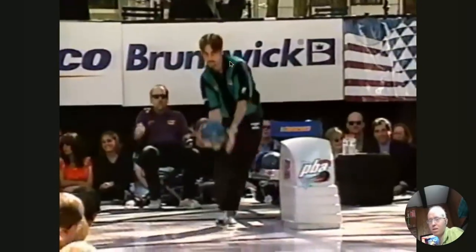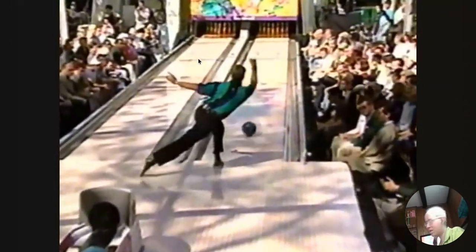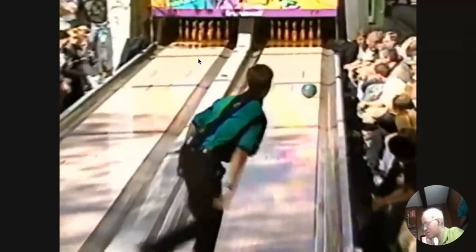This is Mosayebi's 3rd career PBA television appearance. His first as the top seed. And that slower speed really helping out Mosayebi on the right-hand lane. He's having absolutely no problem. Take a look just how far he gets this ball out to the right. Starts it around the 14 board. It's on 3 right there, but it's coming back and takes care of everything.